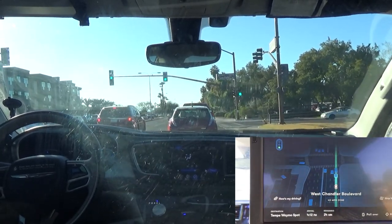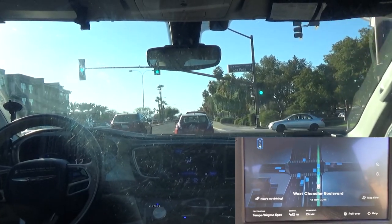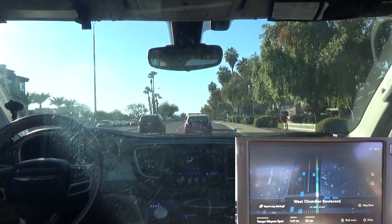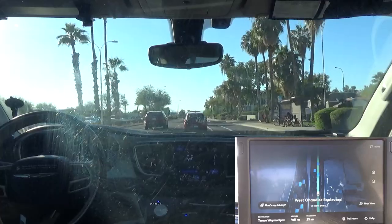Also thought I'd point out that you can see the brake pedal moving, but you can't see the gas pedal moving. Some riders I've taken along with me have guessed that it's digital or controlled elsewhere. So.